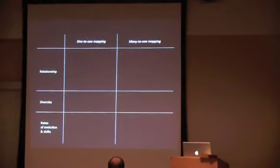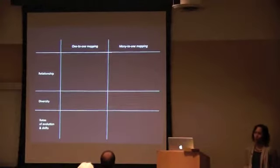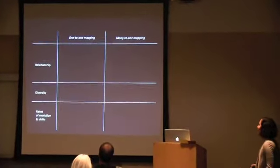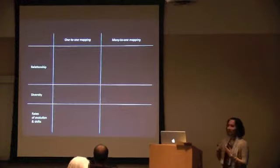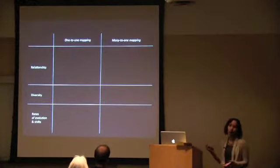So the next thing I'm going to show you is what kind of lines of evidence we use to compare these two major hypotheses, one-to-one mapping and many-to-one mapping. And something that I found is that there's an established framework for comparing these two hypotheses. So here's a proposition of things that we could look at.